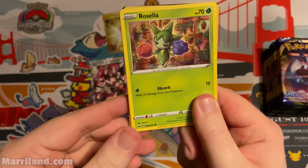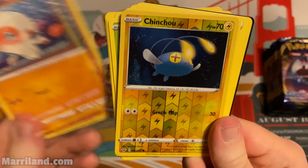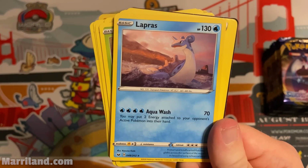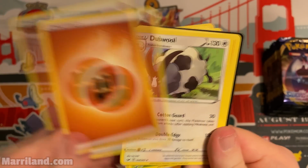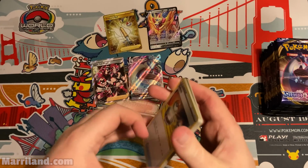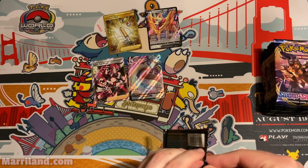There's another Roselia. We've seen this one before. We must have. I guess it does kind of look familiar. Choodle, Blipbug, Rhyhorn, Clobbopus, Chinchou, Lapras, Aqua Wash. You may put 2 energy attached to your opponent's active Pokemon into their hand. What? That is nuts. Whoa, that's a lot to put back into their hand. It doesn't do a ton of damage, but you do get the energy back in their hand like that. That's very disruptive, having to attach all of that again. I could see a lot of people just saying, no, I'm not even going to bother. You can just knock it out, whatever. I'll just attach it to something else.